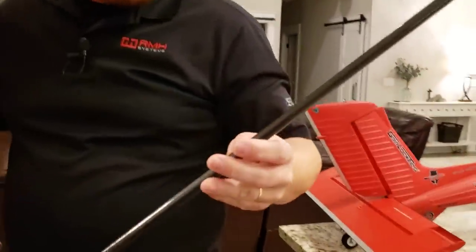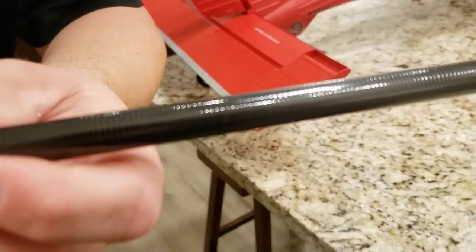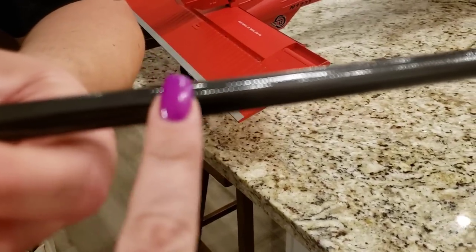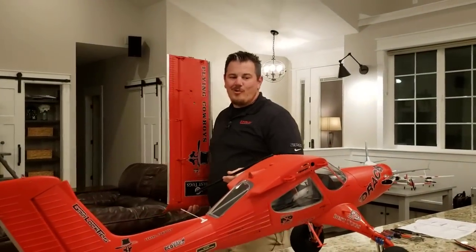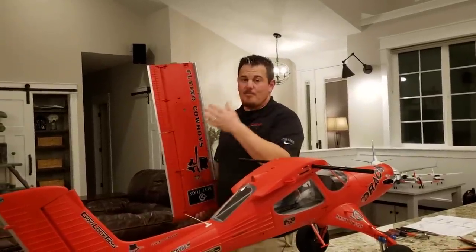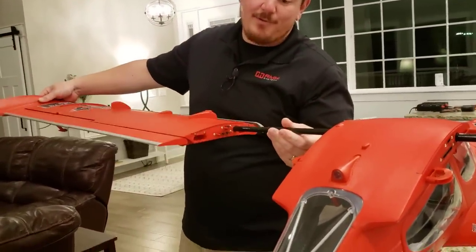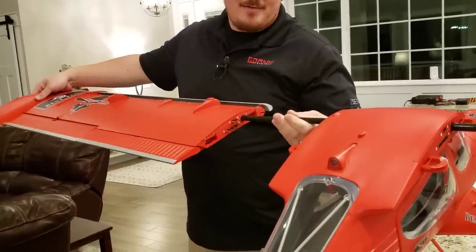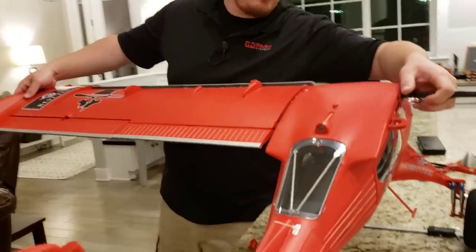The carbon fiber wing joiner is absolutely gorgeous. Look at that. Show them with your finger for color reference. You see that? How beautiful it is? I mean, the only plane that has a more beautiful wing joiner rod would be the 3-meter Fox. It's bigger and it's more beautiful, even still than that. Yes, that is beautiful. And yes, this one you can touch without any problems because it is encapsulated.